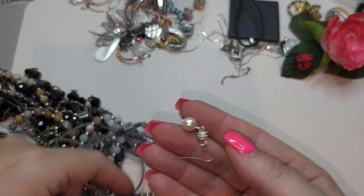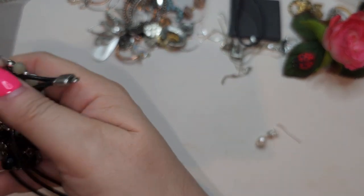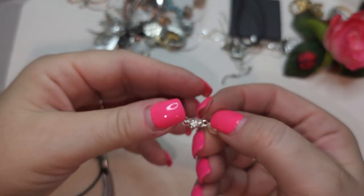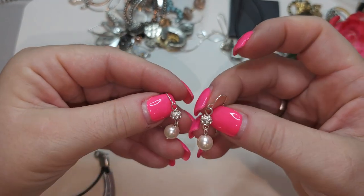Another single earring. I'm not sure if I have another one. Let's take a look. Oh yeah, here it is. Faux pearls and rhinestone, very light silver tone color, dangle earrings.